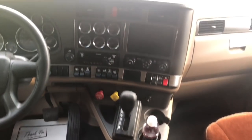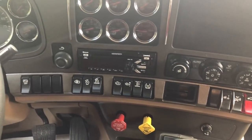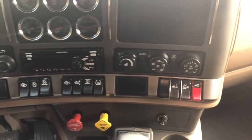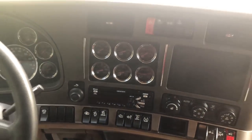Automatic. Yep. Pretty much had the same thing as the other Kenworth I had. Your basic controls. Couple other things that's a little bit different about this one from the one that we had before. But you got your space up here. Obviously, you got the bunk up there. That's probably gonna stay up for a while.